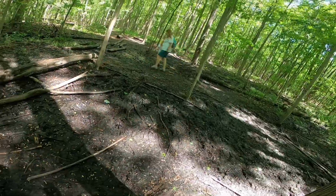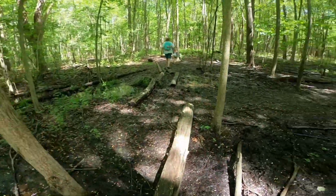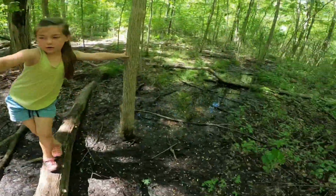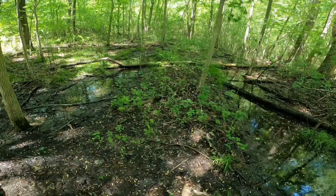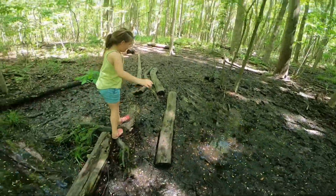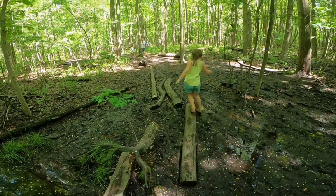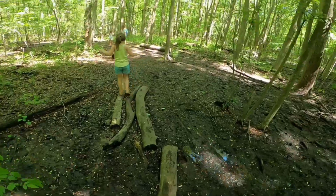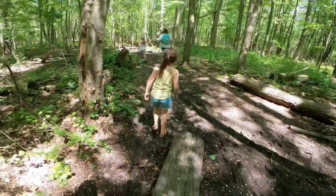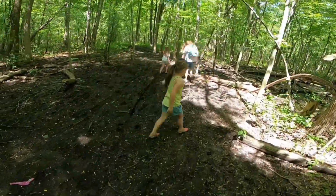Ew, that's muddy. Let's go on this big log. Can you walk this thing? Hold on to this log. Oh, wait, where am I gonna go? I'm letting go. Alright. He made it across the logs. Oh man, now it's another mud. I'm going way over here.